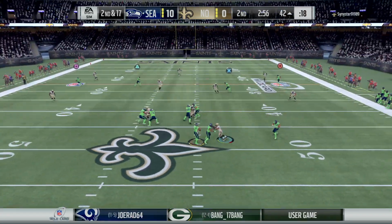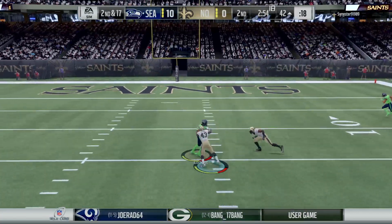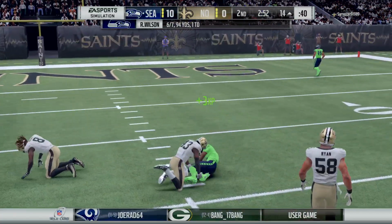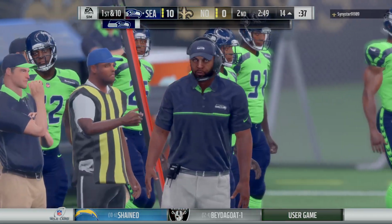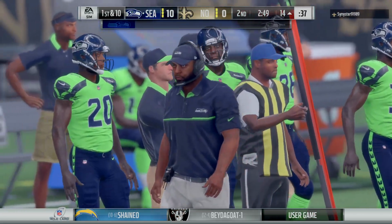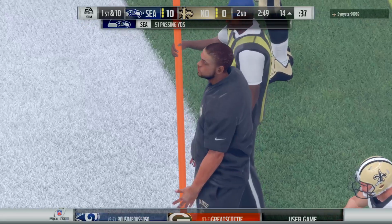Off the play fake to Rawls, Wilson. They'll lock it with a grab over the middle. And he gets this one all the way down inside the 15. A really good pickup of 28 yards.